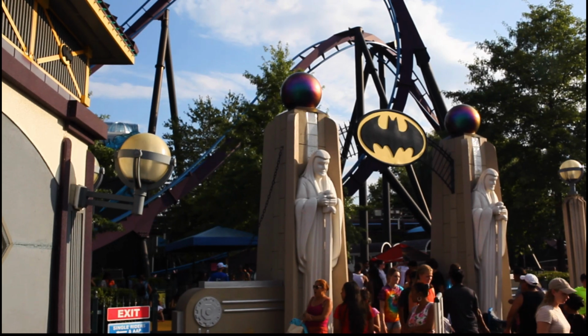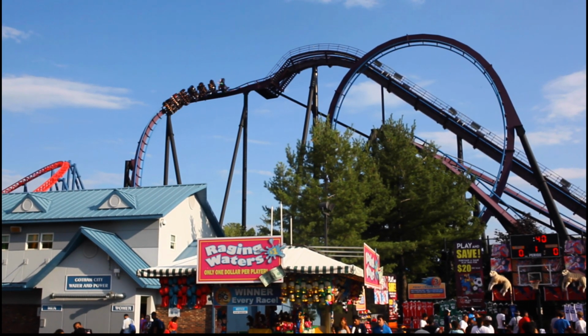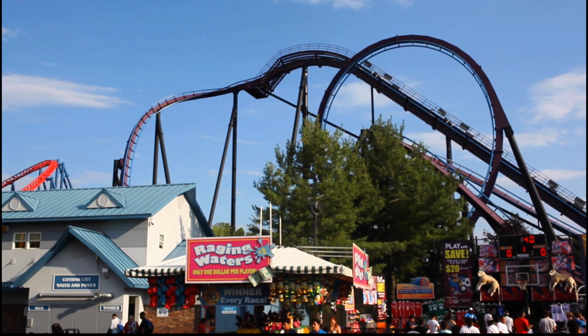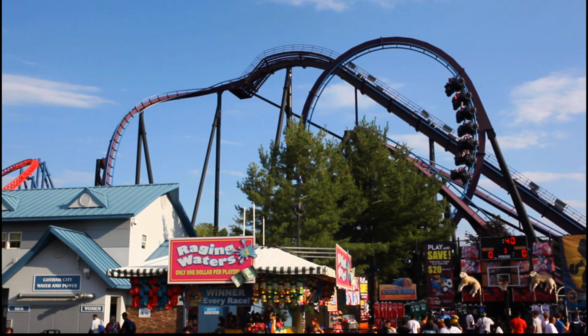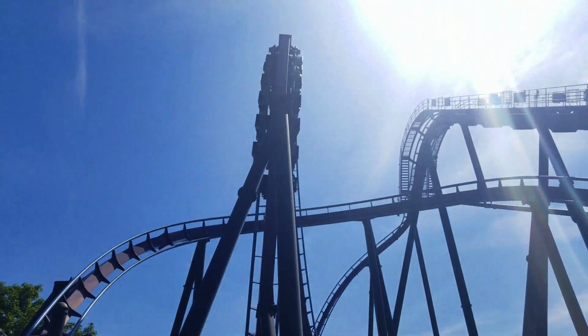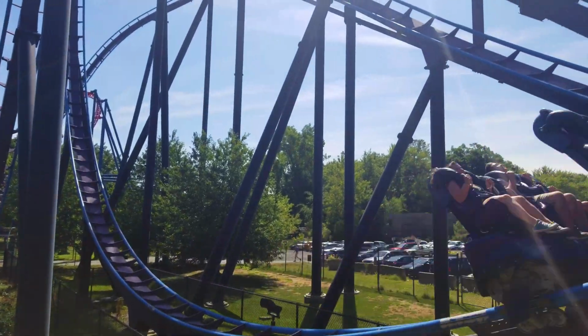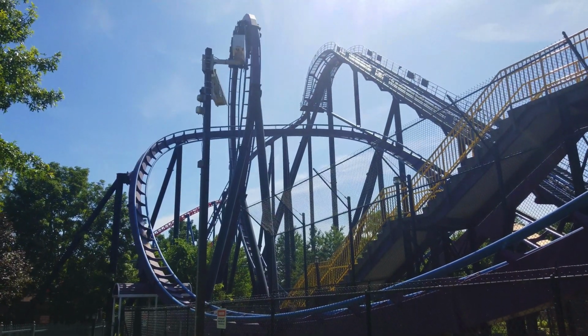Located at Six Flags New England, Batman the Dark Knight has been a floorless roller coaster that has sort of flown under the radar for me. No one ever talks about it, and I rarely see any pictures or videos of it on Instagram, YouTube, or Facebook. Well, during this past summer, I finally took my trip to Six Flags New England, and honestly, this was one of the roller coasters I was looking forward to ride.